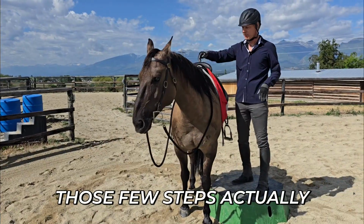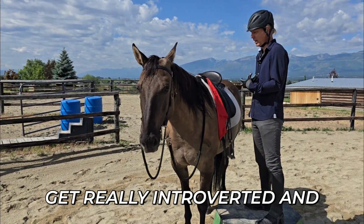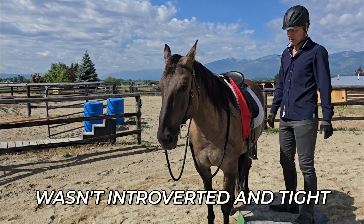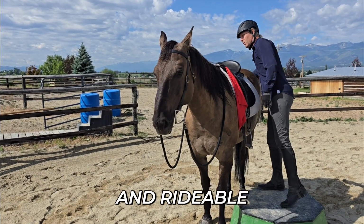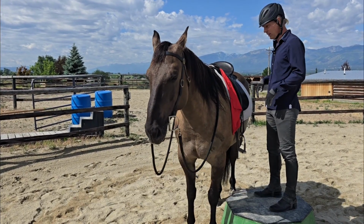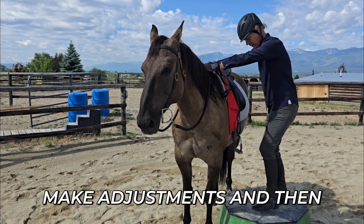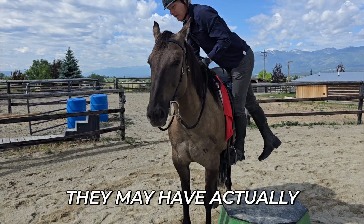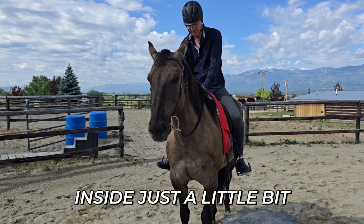Because those few steps actually take away what we call cinch bound. It's a problem that horses get when they get really introverted and tight. Now he wasn't, and I could tell he wasn't introverted and tight. And there's tests we can do just to make sure he's loose and rideable. But because I just barely redid the cinch and repositioned the saddle, I don't want to just hop on. One of the things that gets us in trouble is when we make adjustments and then we just assume the horse is okay with those adjustments. They may have actually gone introverted just a little bit. They may have gone inside just a little bit.